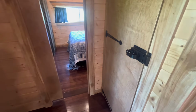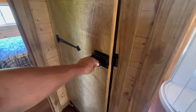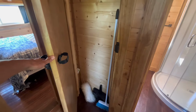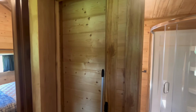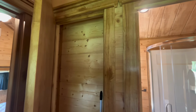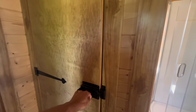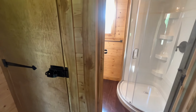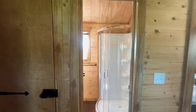And then to the right, we have a really small closet, which is ideal just for storing cleaning supplies, or a rod can be hung up across for anything to be hung up. And then right next to that, we have the bathroom. This is the only bathroom in the RV.